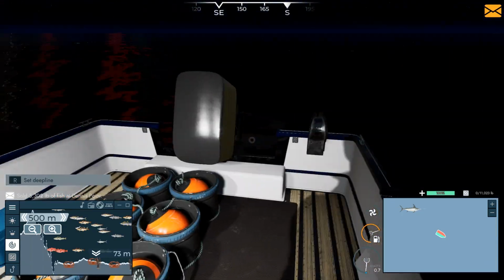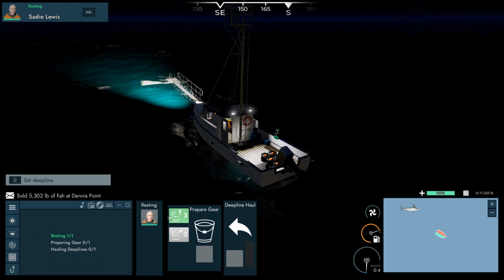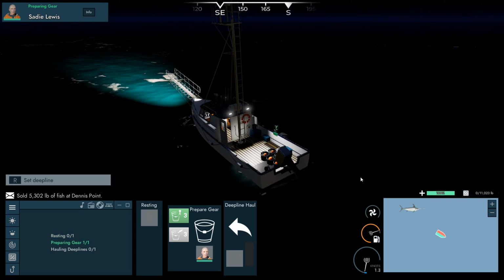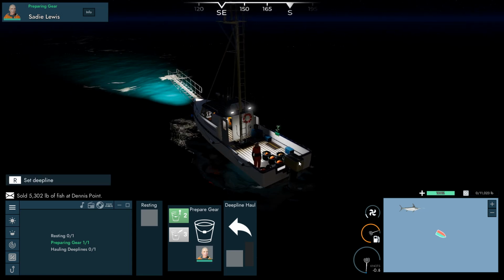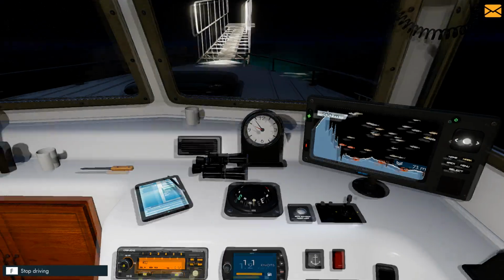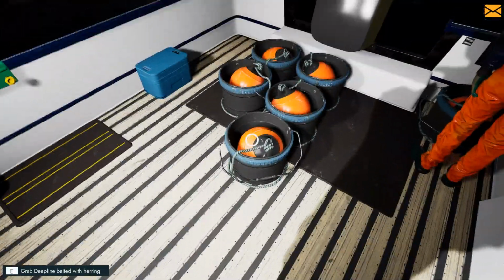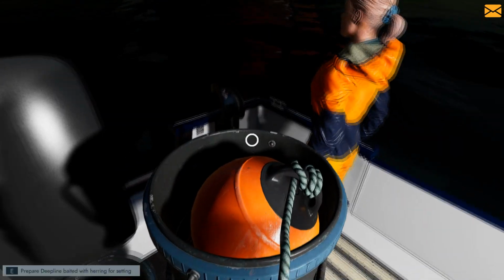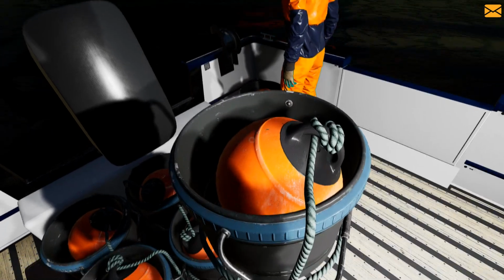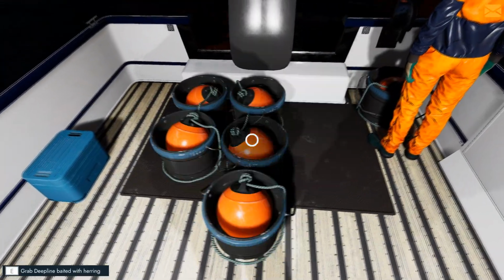Now what I need to do is come out to this view and then select my crew. Right now she was fully rested, so we're going to get her down here preparing the gear. There she comes. And then I am going to go ahead and see what I can do about setting these up. Oh, she's already got it. Okay. There we go.